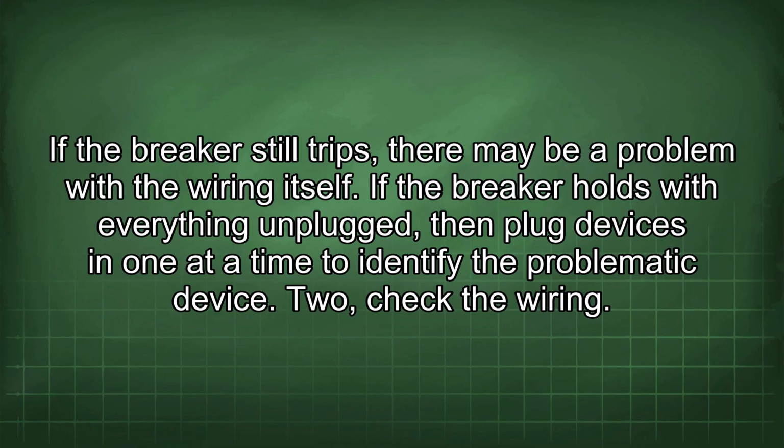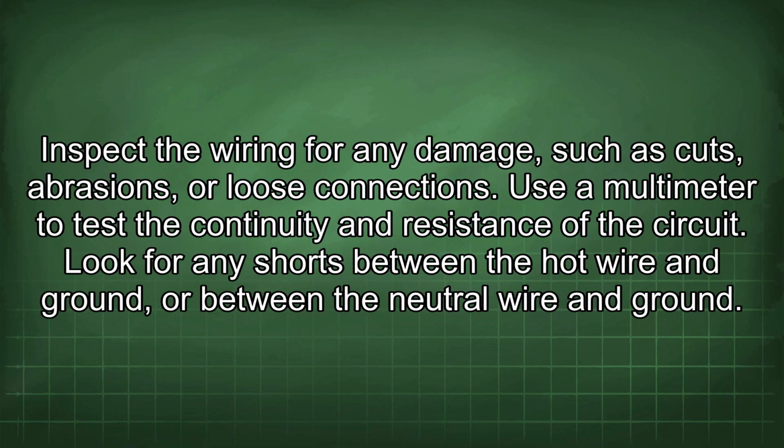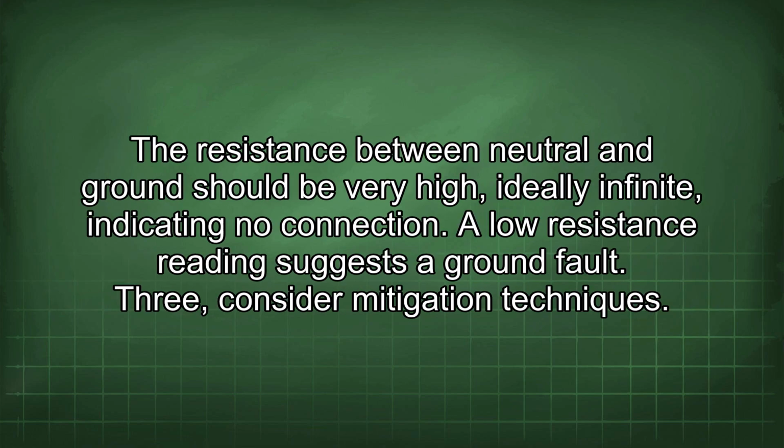2. Check the wiring. Inspect the wiring for any damage, such as cuts, abrasions, or loose connections. Use a multimeter to test the continuity and resistance of the circuit. Look for any shorts between the hot wire and ground, or between the neutral wire and ground. The resistance between neutral and ground should be very high, ideally infinite, indicating no connection. A low resistance reading suggests a ground fault.